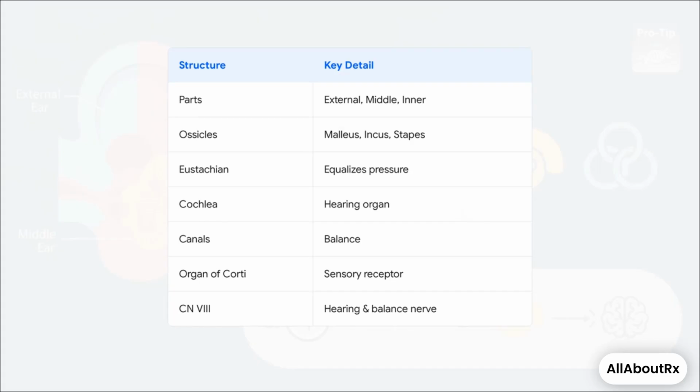I highly recommend using some spaced repetition to lock in these exam favorites. Remember the three main parts, external, middle, and inner. Remember the three ossicles, noting that the stapes is the smallest bone in the body. Don't forget that the Eustachian tube equalizes pressure. Know the functional difference between the cochlea for hearing and the semicircular canals for balance. Pinpoint the organ of Corti right on the basilar membrane, and always remember the dual role of cranial nerve 8.